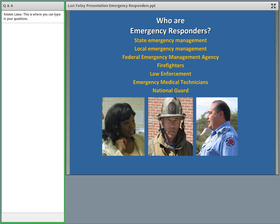And then finally, there are some instances where your military services, especially the National Guard, we're seeing them more and more expand their missions to include things like search and rescue and debris removal and those kind of things. So that's just kind of a quick overview of who you might reach out to.